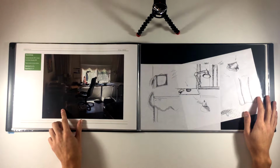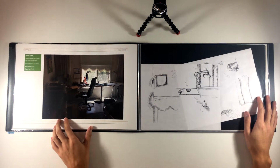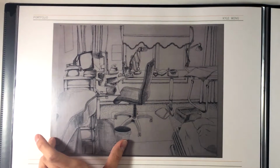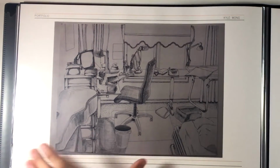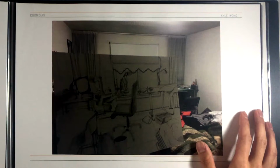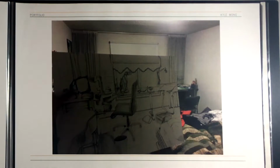Now this one was an ink sketch of my room in 2013. So it looked something like this, and I just used micron pens to draw up on an 18x24 size sheet. I would recommend doing some larger scale pieces just because when universities do look at your portfolio, they don't want all your drawings to be on a small little A4 size sheet. It's a good idea to have them on different scales just to show your ability to draw in larger settings.